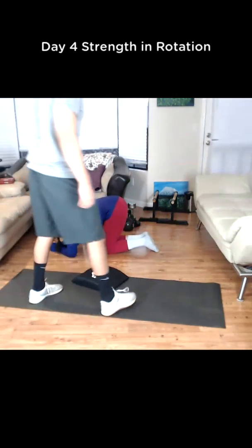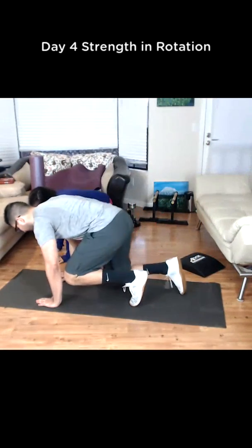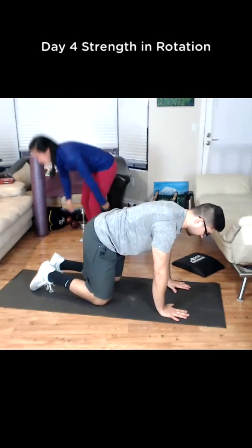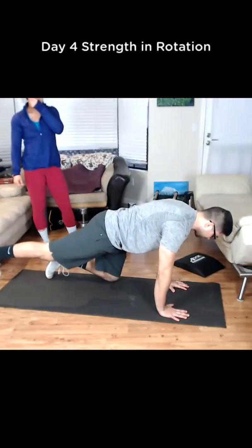I guess I should even out and do the other side. Like this way. And then if you want to challenge yourself a little bit more through those abs, you can go to all fours and extend straight back.